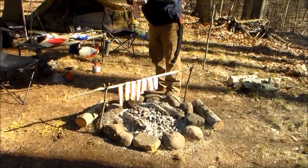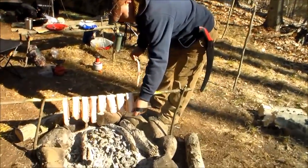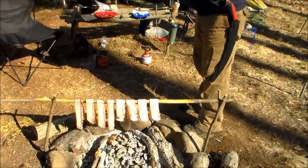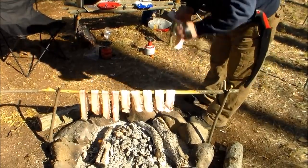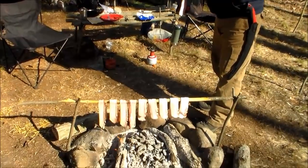Top of the morning to you, folks. Yep, it's that time. Nice bed of coals. Gotta have bacon. Good night. Stayed toasty warm in my setup, that's for sure.